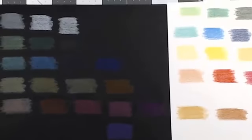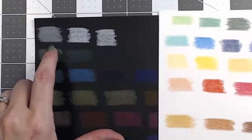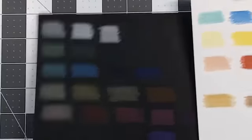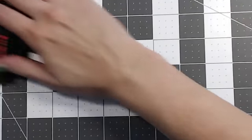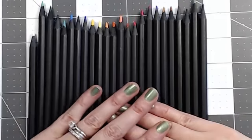So anyway, those are the images, and again, like I said, the white, not really impressed with the white when you've got two other over here that are much better. So yeah, anyway, those are the Black Widow pencils, and again, these come in a set of 24.